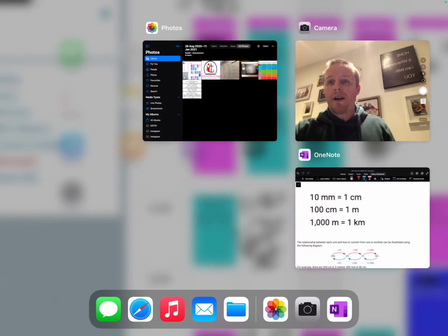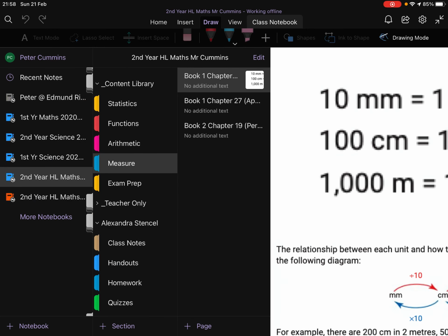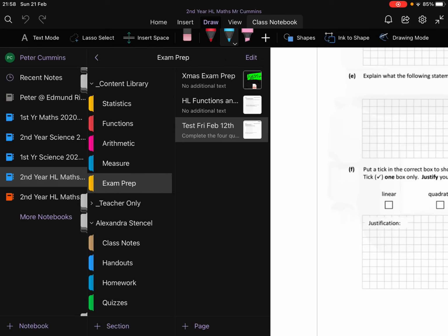Okay, so back to the screen now. First, I've put in new folders here. You'll see there, it's called measure. So it's measuring across the board. 3 chapters worth that we're going to do over the next couple of weeks. We're going to go through the first one really quickly because it's all stuff you know. But just before that, I want to go back into exam prep. See exam prep there and where the test was.